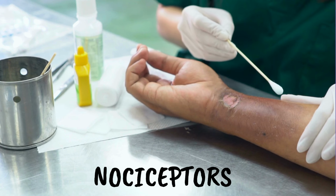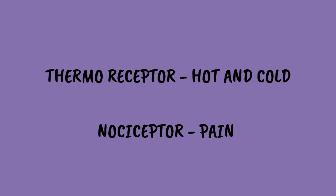So in simple words, thermoreceptors help you feel hot and cold, and nociceptors help you feel pain and stay safe. Together, they make your skin more than just a covering. They turn it into a smart system that protects you from danger.